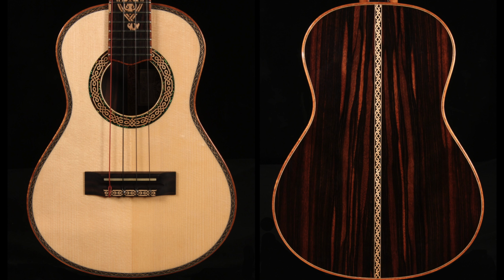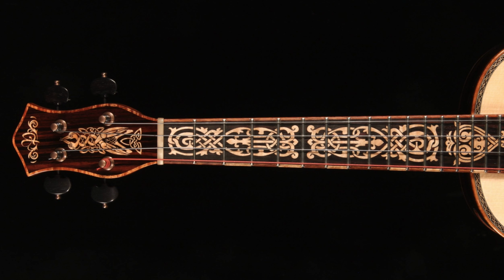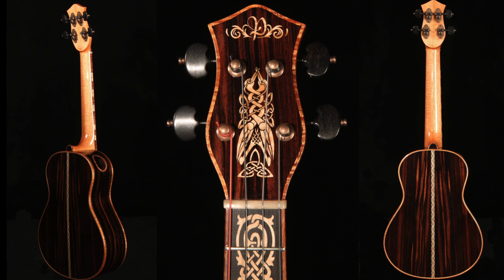The top is Adirondack Spruce, and the back and sides are Macassar Ebony as well as the fingerboard. The inlay is a maple Celtic design, the bridge is ebony, the purfling and rosette is Celtic, it has Rubner tuners and ebony buttons, the sound port is even bound with curly koa, the overall scale is 17 inches.